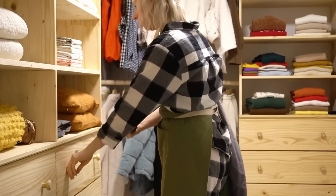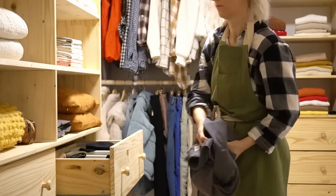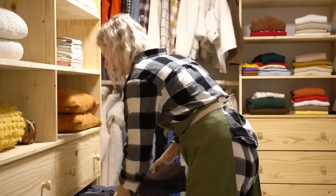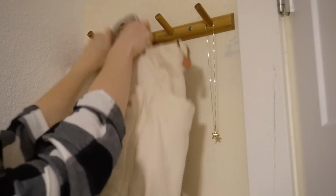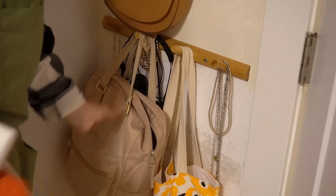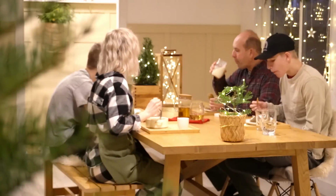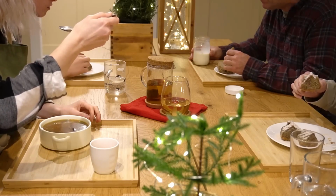Quick reset before I leave from home. Some days can get so hectic, but some of the mornings can be just so nice, and when we start out like that, the whole day has a different feel to it.